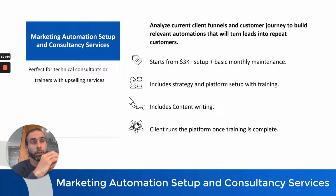Okay. Now you can train them on the platform, whether you're doing it side by side, or you have some ready documentation as well. And normally you would run the platform up to the point that your customer is ready to take it on. They've been onboarded and trained. Okay, this is a great way to package.